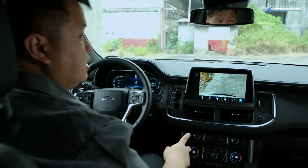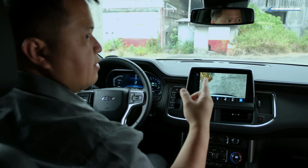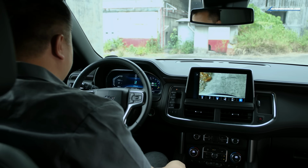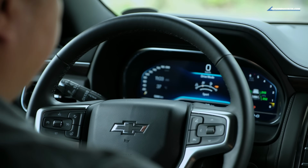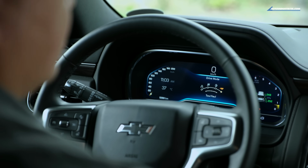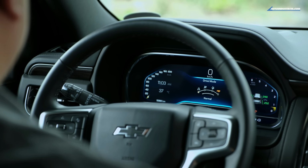Also, the 4-wheel drive control is right here on the left. 4 high, 4 low, auto, and then 2 high. And then you have the drive modes here. Let me go through the drive modes now for you. So you do have the normal mode. There's no fancy graphics. You have the sport mode, and then you have the off-road mode, and you have the trailer tow haul mode. So those are the main drive modes of the vehicle.